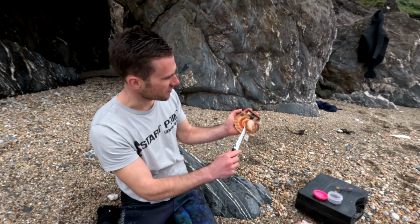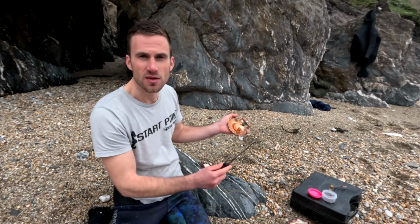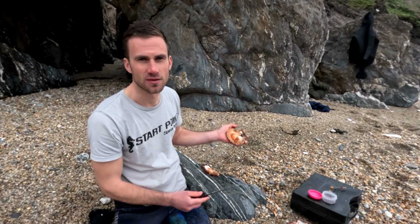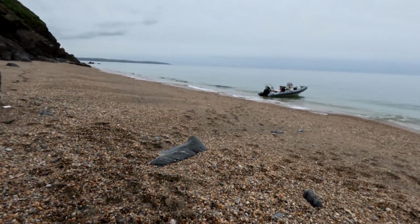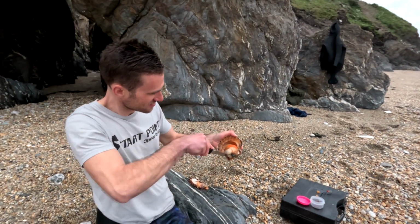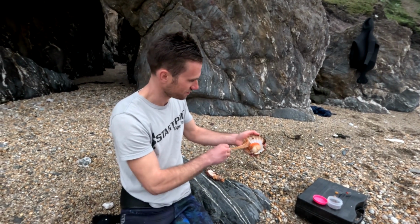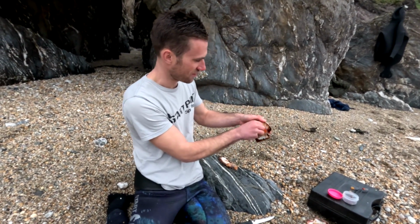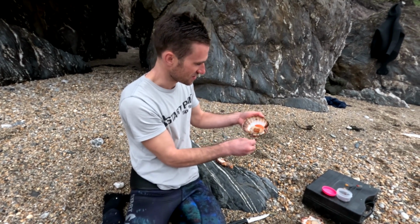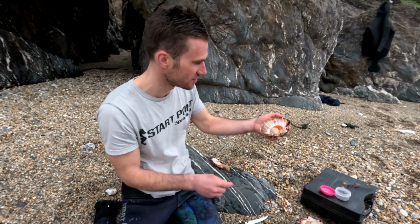You can see at this time of year the roe is excellent. Later in the year, September, not so good. The boat's trying to join us. Cut across there, and then you can grab the black stomach, pull everything away, and then you're pretty much left with the good stuff. Yeah, you'll definitely not be wasting the roe today.